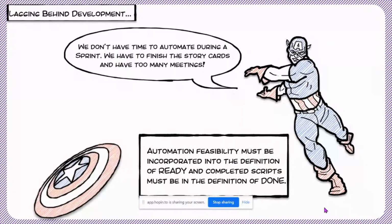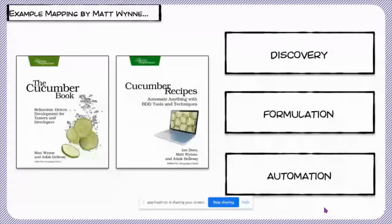So example mapping is about using those behavior-driven development principles of discovery, formulation, and automation. It's a collaborative technique for example mapping. Most of you have probably heard of similar techniques like Three Amigos or specification workshop. Well, in an example mapping session, your focus is a single user story or feature to be developed.